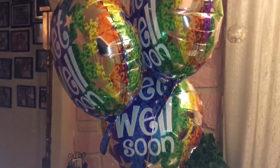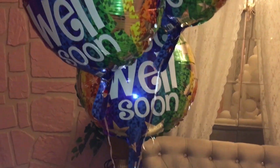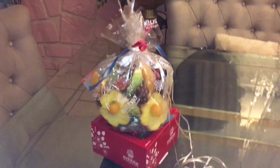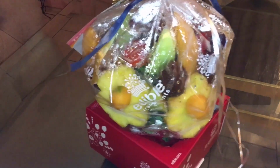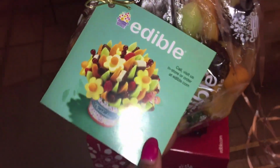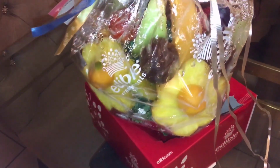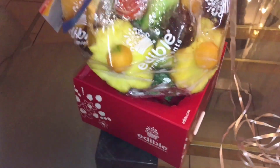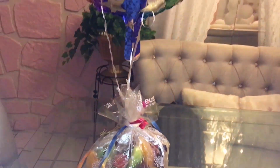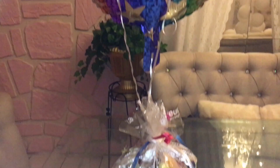Oh, and before I forget, look what a girlfriend of mine bought me. I am so thankful to her for bringing this to me. Her name is Precious. So Precious, thank you so much for this wonderful get well soon gift. I truly appreciate it. And you know I love some edibles. Oh my God, I love fruit. She must have known exactly what I eat. Look at that. I cannot wait to eat this all up. It'll give me something to do since I'm stuck in the house. Thanks again, Precious. I just wanted y'all to see this.